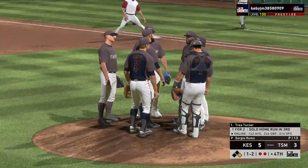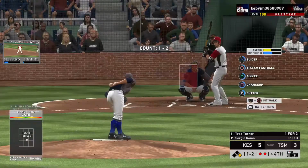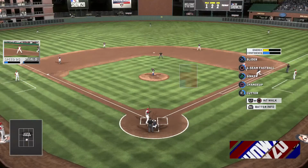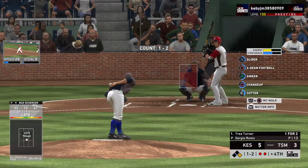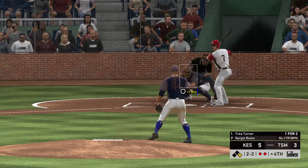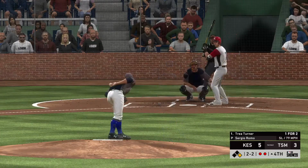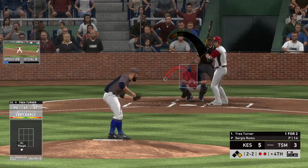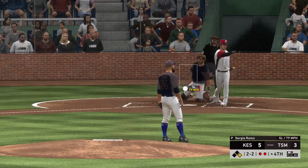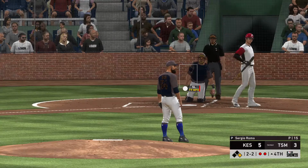Now time is called as both guys in the bullpen are ready to go. To the plate now, Trey Turner. To 2 balls and 2 strikes now. What pitch recognition right there. 90% of the guys are going fishing after that nasty slider. Just hung in there on that one.